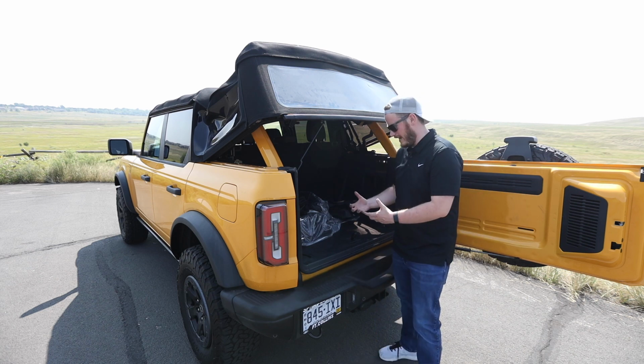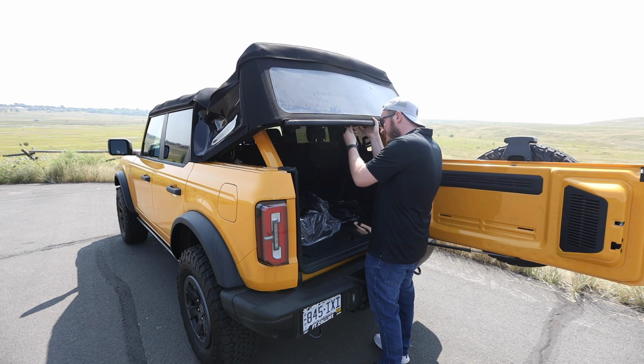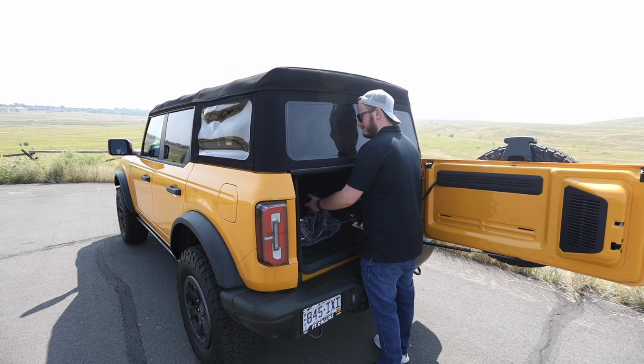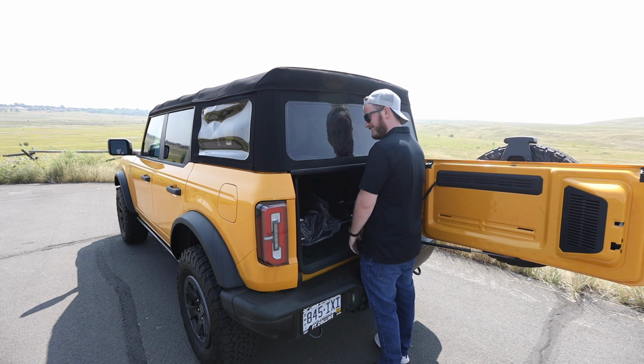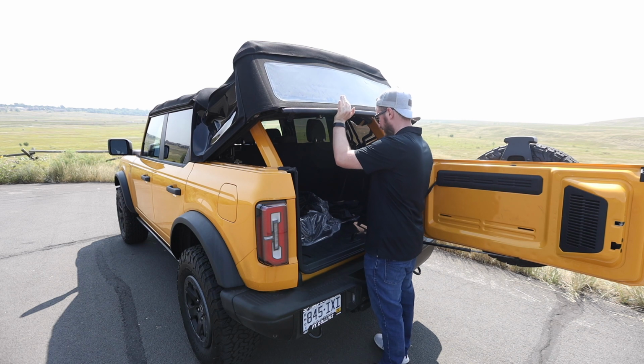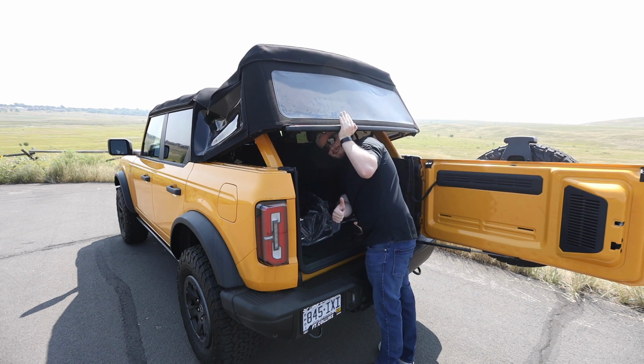Ta-da! So this allows you to actually put stuff in here and be able to see what you're putting in here. When this is down, like on the Jeep, if I'm loading groceries, my face is right in the back window. So by putting this up, I can actually now lean into the vehicle and get stuff, which is great. Nice job, Ford.